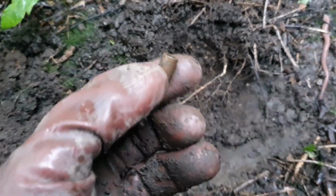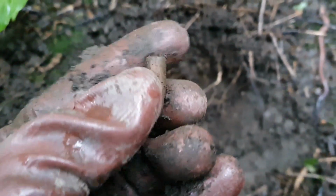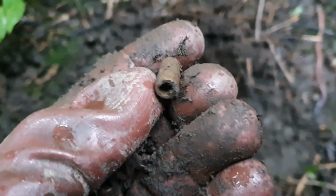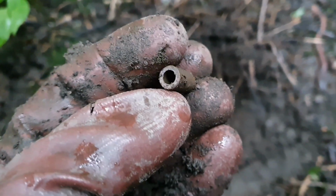Right, got another signal, not sure what that is. It looks like a little piece of copper. No, I wouldn't know what that was. I thought it might have been a bullet at first when I started digging it, but no, it's just a little piece of copper.